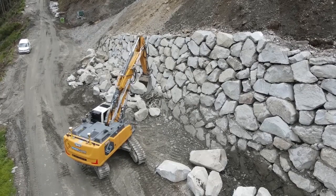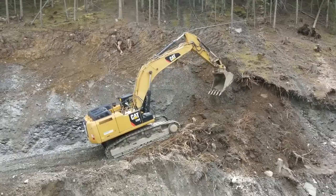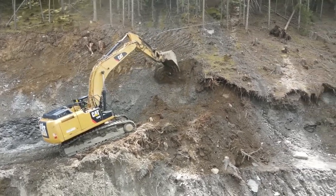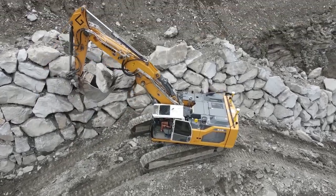One of the 336E's best features is the spacious cab. We get it, you're going to be spending a lot of time in that seat. That's why we gave you comfortable seating, intuitive controls, and excellent visibility all around.